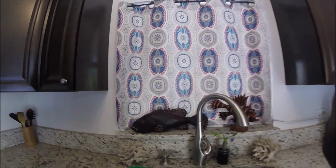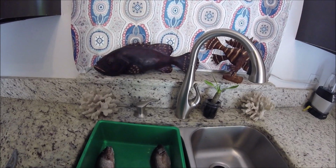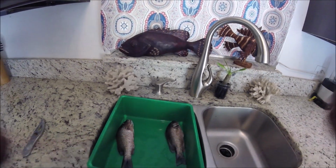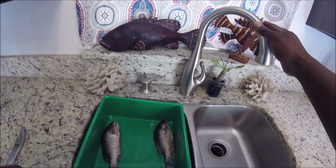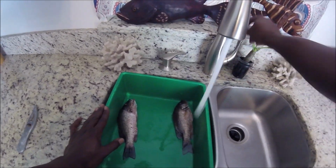Welcome back to In the Cooler. I'm home from Titusville, and I decided to show you guys how I successfully clean my fish in my kitchen without my wife killing me for doing so. First step is I got a nice bin here. I fill it with water, put the fish inside.